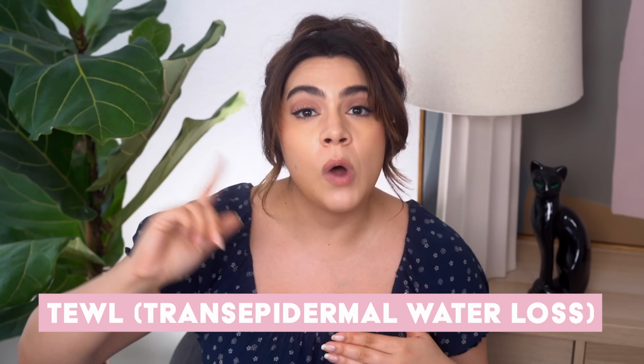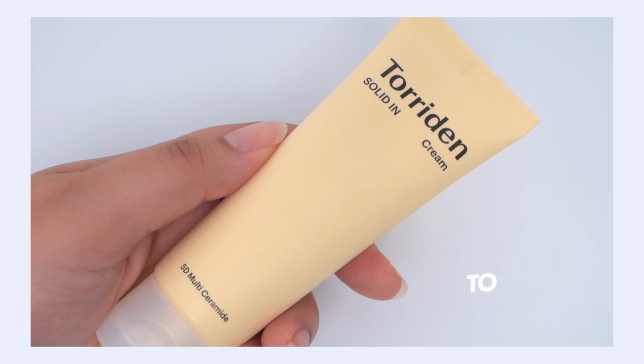It is going to escape, you know what I mean? Transepidermal water loss is going to occur, but when you use a moisturizer, it helps to slow it down. So your skincare is lasting a little bit longer and that gnawing tight feeling isn't going to be bothering you as quickly. Torriden Solid in Cream.